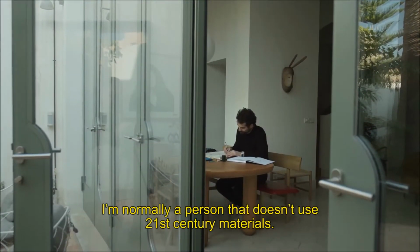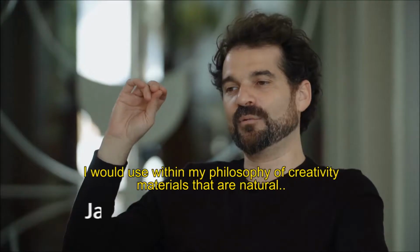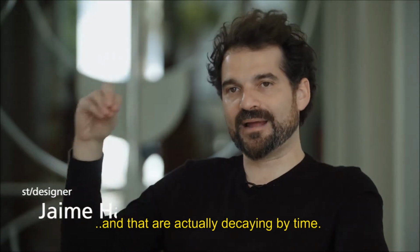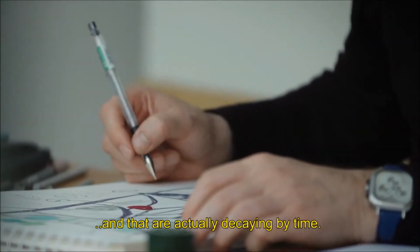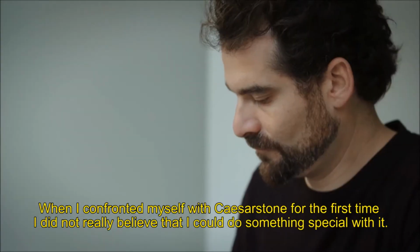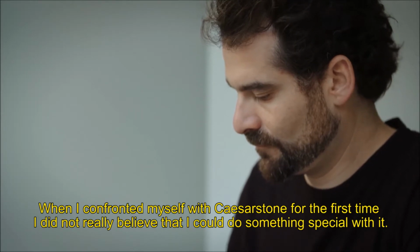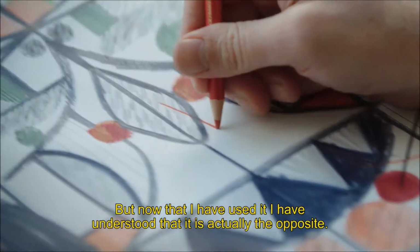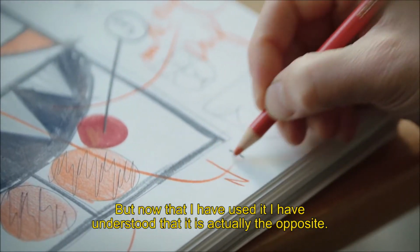I'm normally a person that doesn't use 21st century materials. Within my philosophy of creativity, I will use materials that are natural and that are actually decaying by time. When I confronted myself with Caesarstone the first time, I was not truly believing I could do something special with it. I thought it would not give me the flavor I wanted.